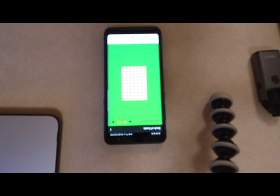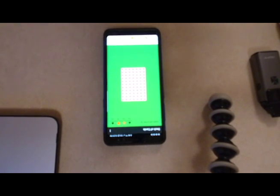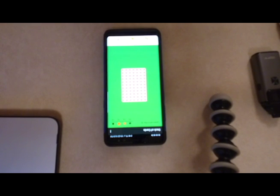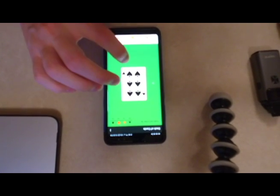Alright, so here I have my deck of cards app that I'm going to be using for this experiment. So I've got my timer set for 30 seconds. Let's see how many cards I can remember in the next 30 seconds. Ready, set, go. So trying to remember these as quickly as possible here.